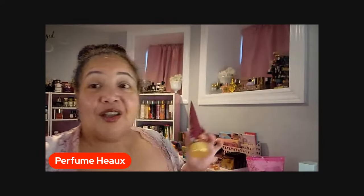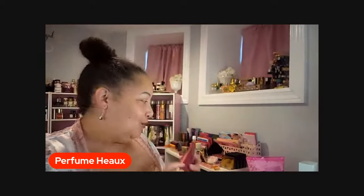Okay, let's look at the difference. So this makes you look glowy, like you're living your best life. So anyway, yes, the Jergens Melanin Glow. I will put the links for these so you can get these too. All right, so there we have that.